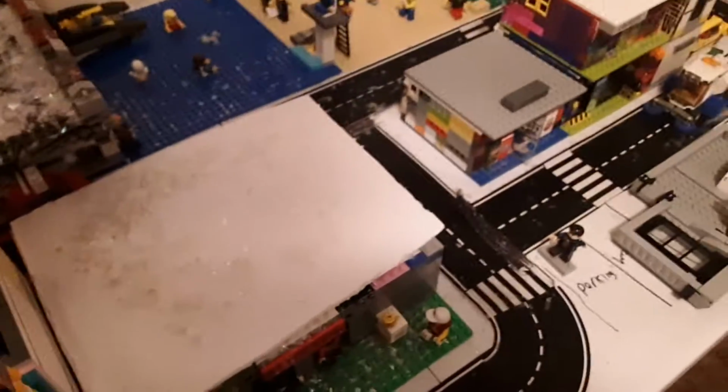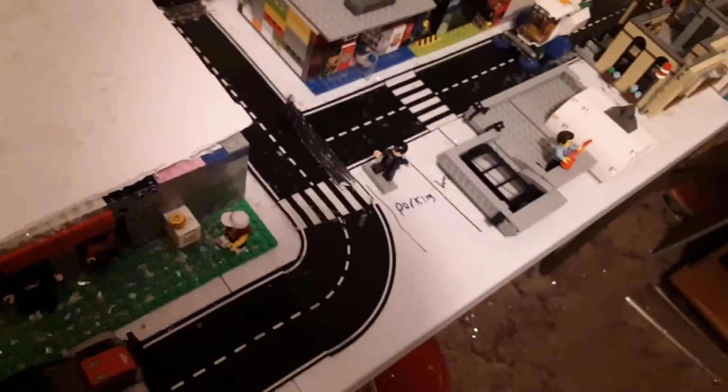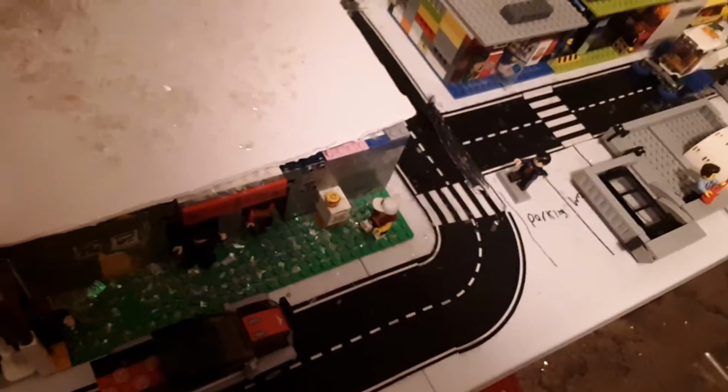But then there is the gym, which is pretty standard. I basically added some minifigures using some of the gym equipment, which I think is pretty cool, even someone entering the gym. Then there is the diner, which just has some patrons, which I think is pretty cool. I did a full review of the Downtown Diner in a different video.